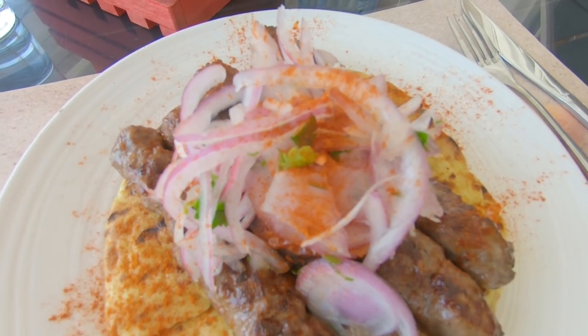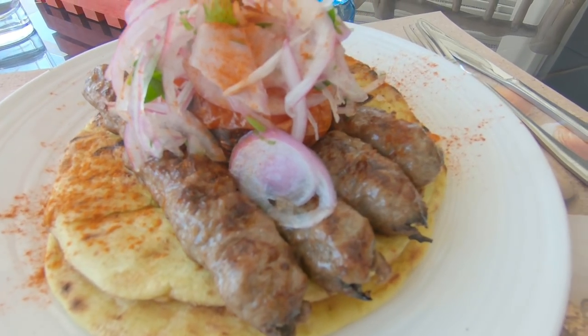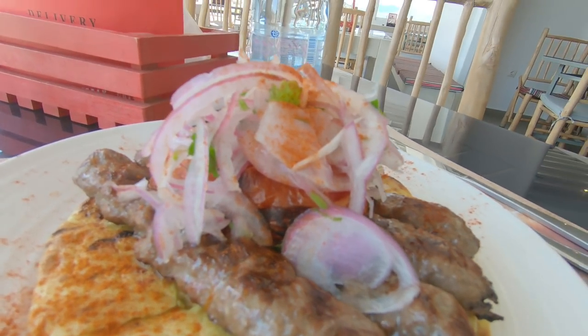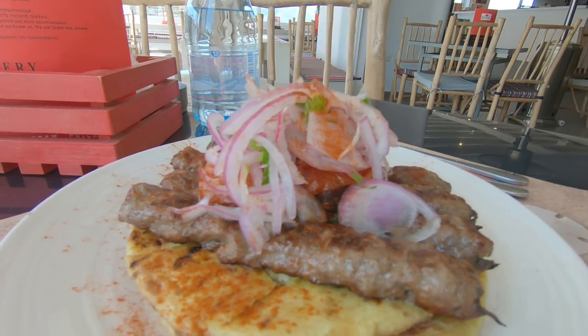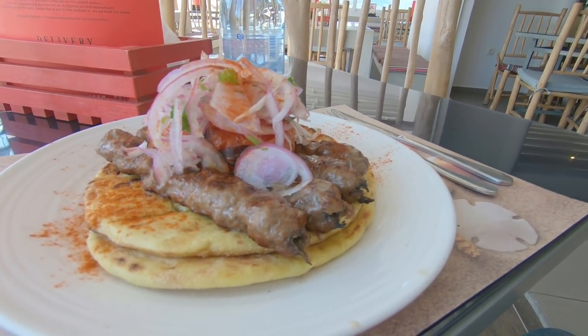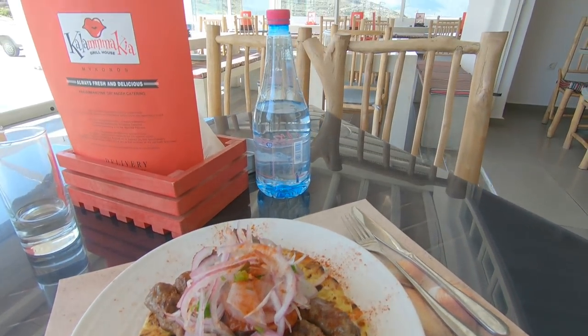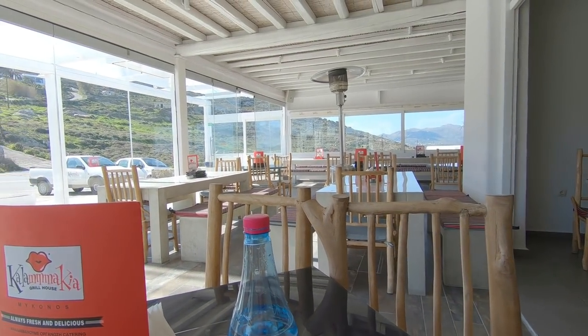And this looks amazing. It's kebab with pita bread and tomatoes and onions. It is 10 euros, which is about $12. And the lady said that it is a classic Greek dish from Monastiraki, which is part of Athens. There's the Monastiraki Square. It is right near the Acropolis and the Parthenon there. And so it is a traditional Greek dish here. Glad I found some lunch.